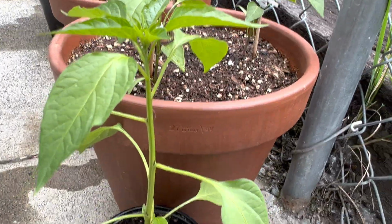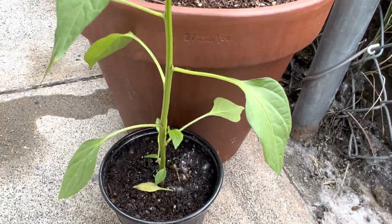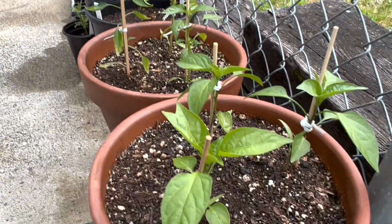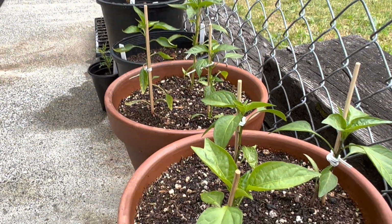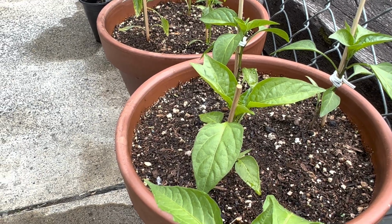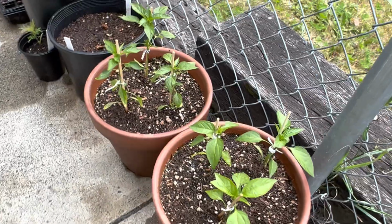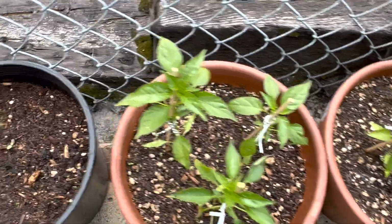This is a Korean pepper plant that my nurse Preet gifted me, and then over here we have 3, I think 3 of them are habaneros, or jalapenos rather, and then 3 of them are something else that I don't remember. But yeah, so there's 6 pepper plants, and we did buy these as starts, so we did not grow these from seeds.